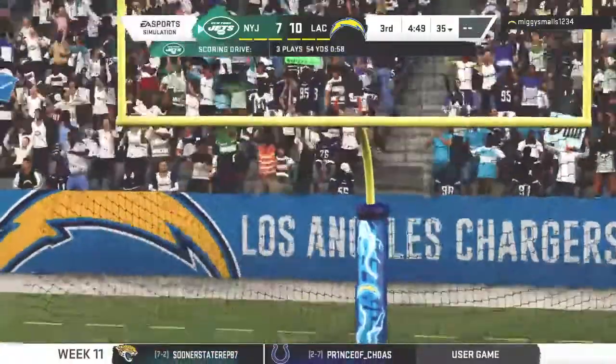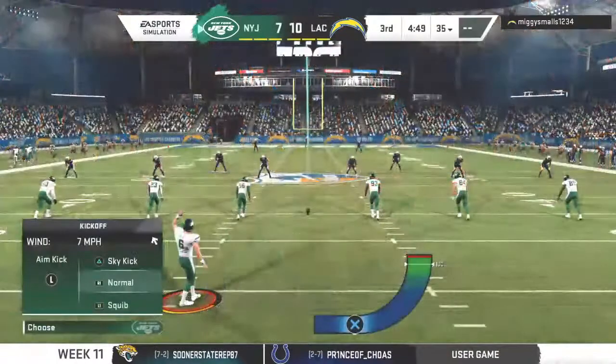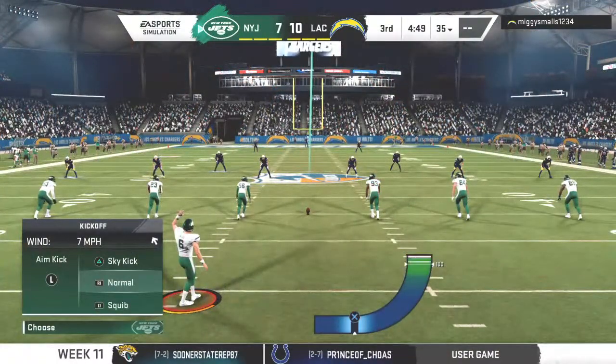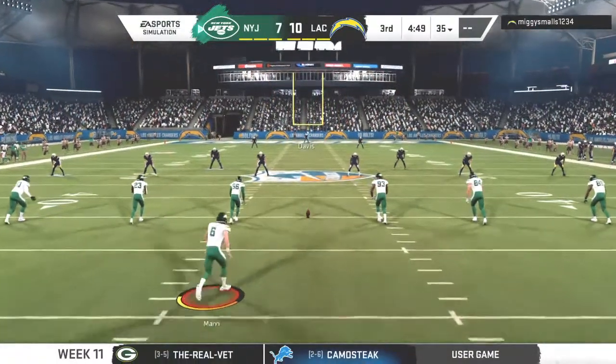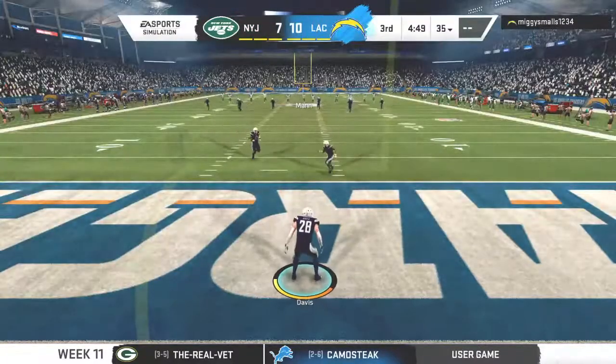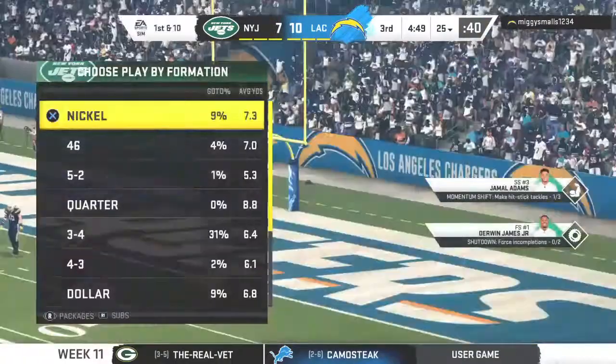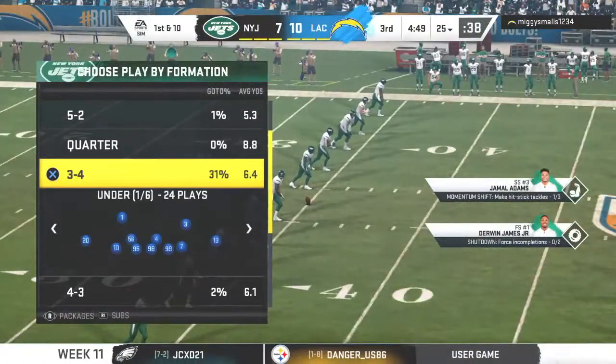Point after, right down the middle. And that'll cut it to 3 at 10-7. So just a 3-point game now as they send this one away. And this will be a touchback as that sails over the end line.